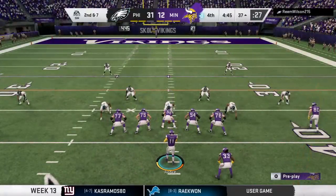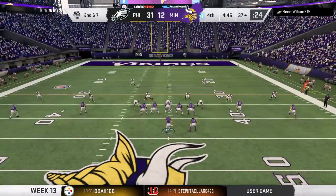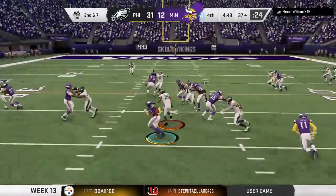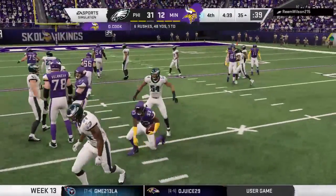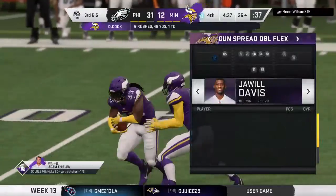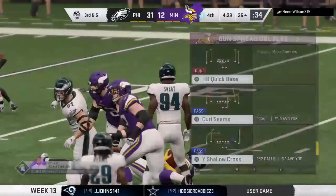That first down completion only netted him 3. 2nd and 7. From the gun, it's a give to Cook, fighting his way down to about the 35-yard line. Give him 3 on the run there. Now they're looking at a 3rd and about 5.